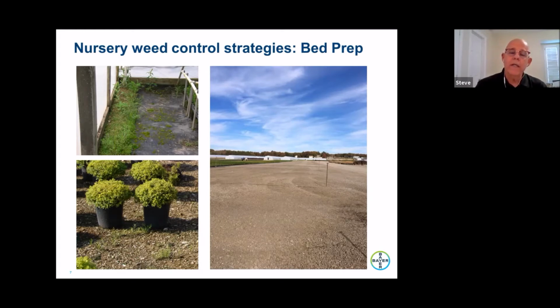When you have a clean nursery environment like this, where you have the weeds controlled at the source, it eliminates so much more of the problem that you're going to have in the future in your containers.